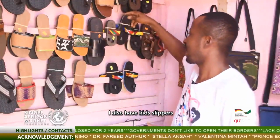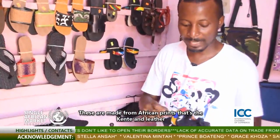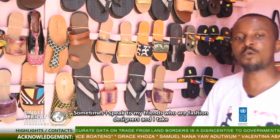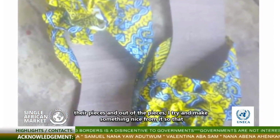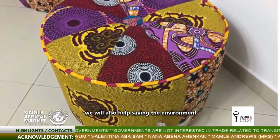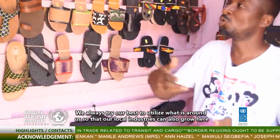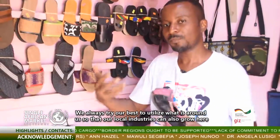Beside that, I also have kente slippers. These are made from African prints, like the kente, and leather. I use the leather to pipe it so that it becomes very durable and you can wash it. Sometimes I speak to my friends who are fashion designers and I take their leftover pieces and try to make something nice from them, so that it will also help to save the environment. This is from normal leather and this is from wooden cloth. So we always try our best to utilize what is around us so that our local industries can also grow here.